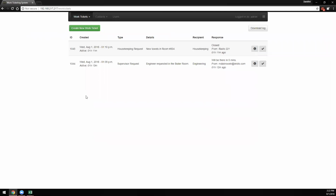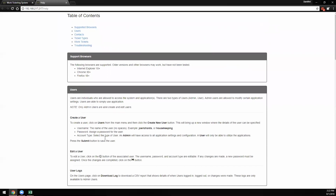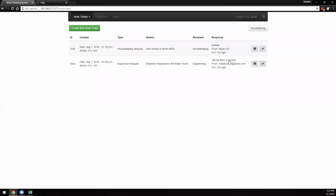All right, so I believe that's everything in a nutshell. We do have a contextual help file that users can load at any time to show the supported browsers, how to create users, how to manage information.